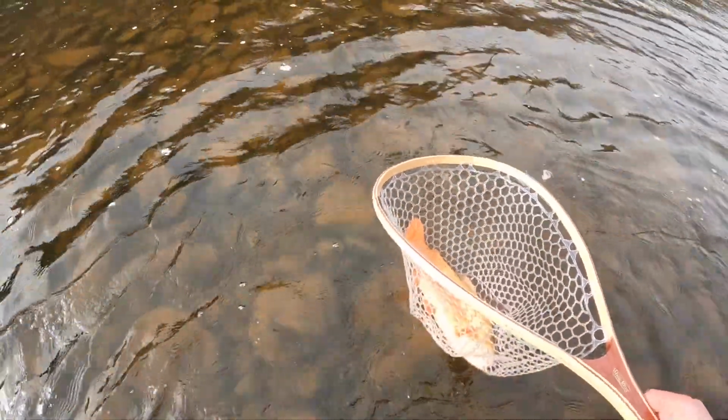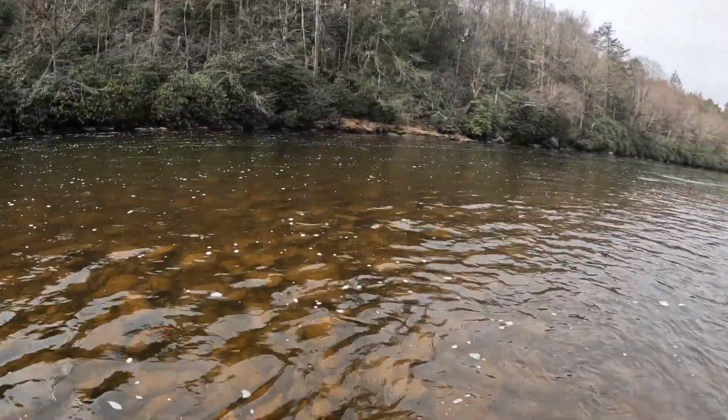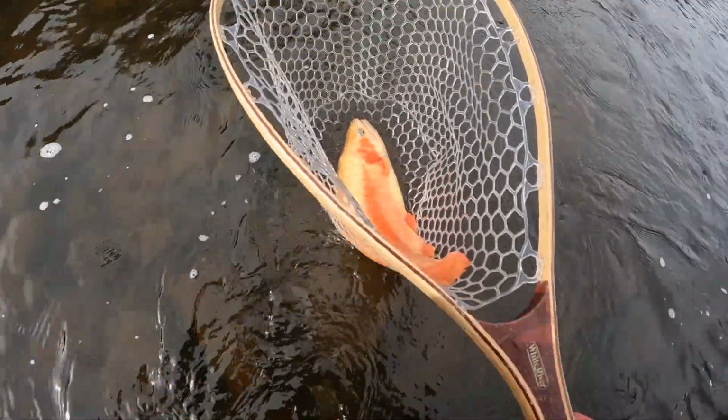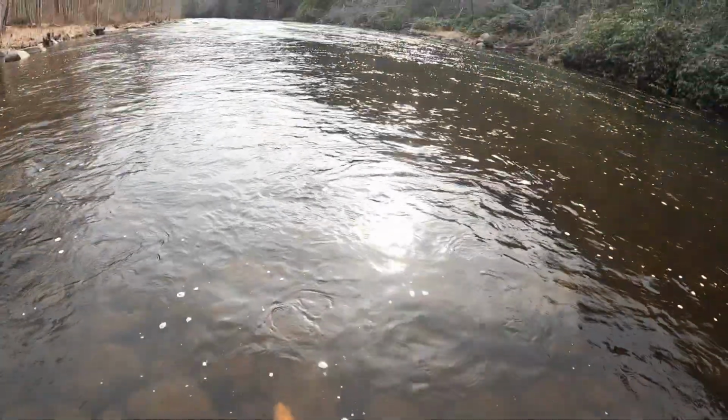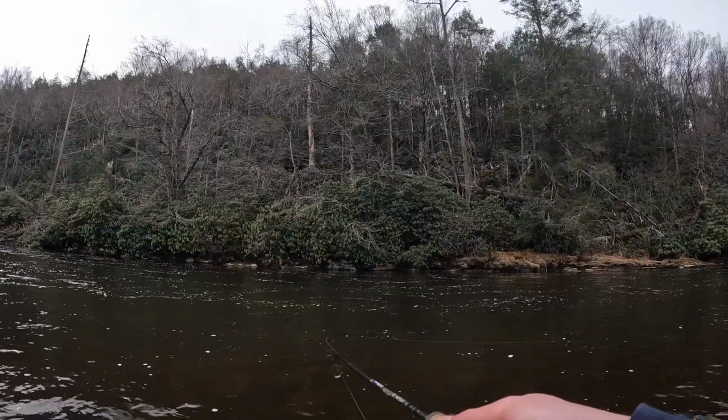All right, get him back out here. Well, I kind of got him. There's an eagle up there too, way up there in that dead tree. That's why I'm gonna get this guy. Big fish right there. That's a really nice fish. Should be fine. This water's really cold. Look at him just sitting there. That is so cool. All right, let's let him sit there for a little bit.